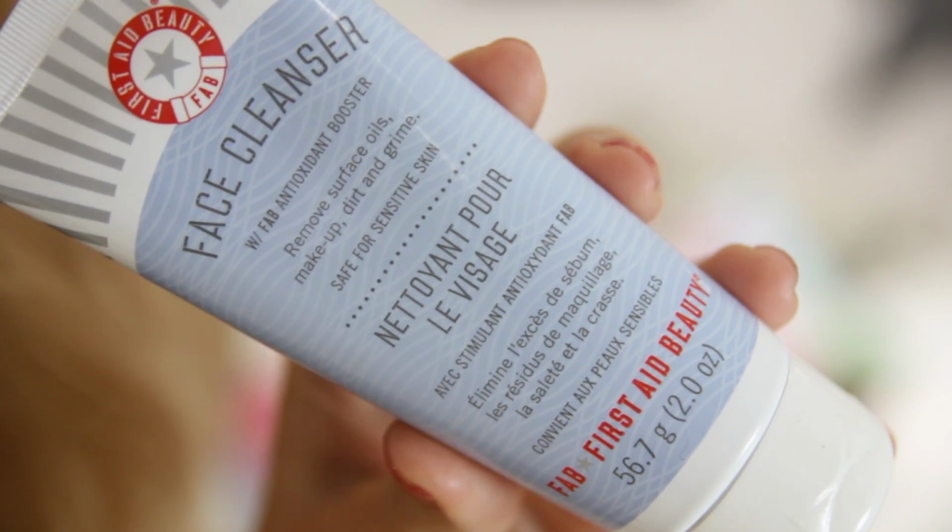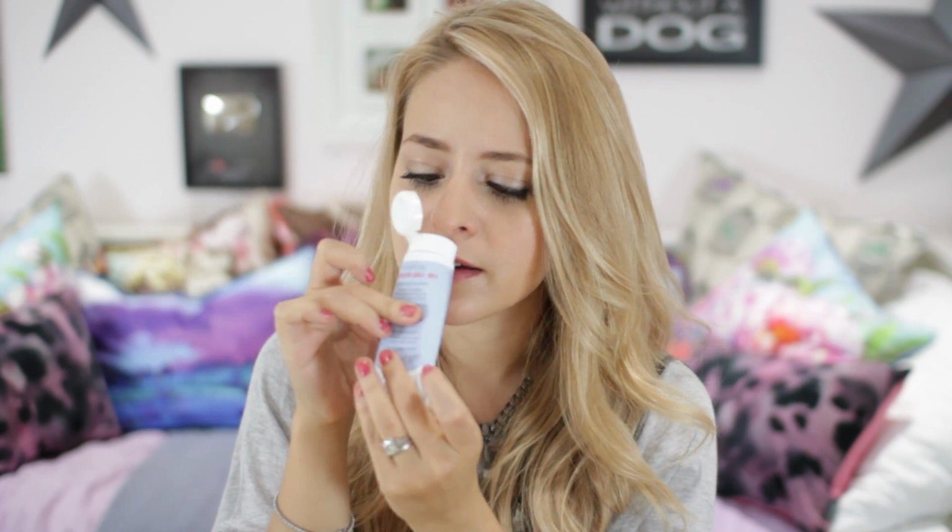Face cleanser I just thought was a bit, like, I don't like the texture, I don't like really anything about it. It was just a bit blah. And this is a new product, and I squeezed it this much, so there's nothing. I've used this once, so it's not exactly full either. Didn't like the consistency, didn't like how it left my skin feeling, just not that great really.